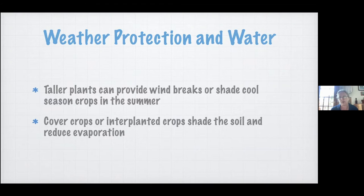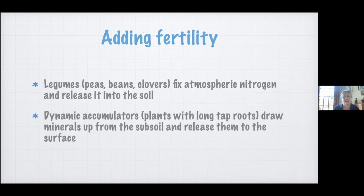Cover crops or crops planted in between to shade the soil, like the squash in the corn, beans and squash, shades the soil, reduces evaporation, so you are less dependent on adding water. You can do the same thing with mulch, but cover crops actually feed the soil as well. And if you're interplanting other crops, then you're duplicating and getting more productivity out of the space.